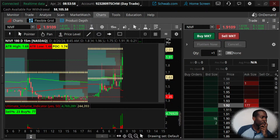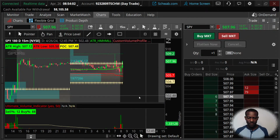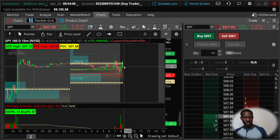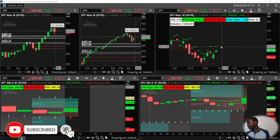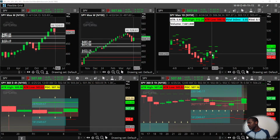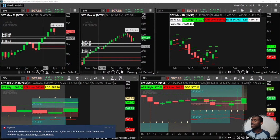What is the SPY doing out here? SPY looks like it has absolutely ripped back up. It is above the previous ATR there, but looking on the higher time frame, ATR is all the way up here to 512. So it definitely can cover some room. We've seen the SPY do some crazy stuff before.